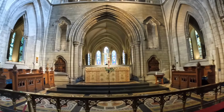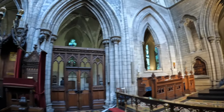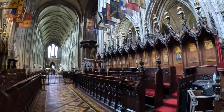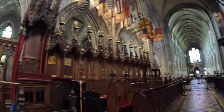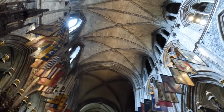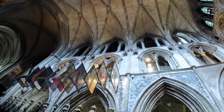The altar, and this is where the choir sits, which is a beautiful area on both sides. And again, it goes all the way up. It's probably close to 100-foot ceilings, which is just gorgeous.